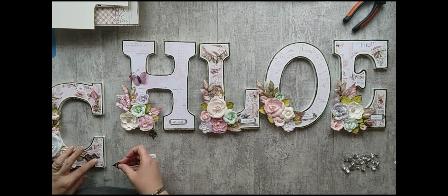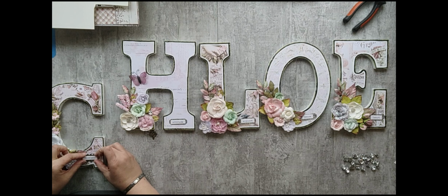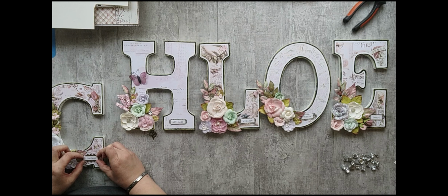Anyways, so here I am. She was able to find 4 medals that match. That's the H-L-O-E. But for the C, she could only find a different shape medal, which were smaller, but she did find multiple of those. So we actually just layered them on top of each other to make it wide enough to match the length of the medals that are on the other letters. And then we hot glued the words on top.